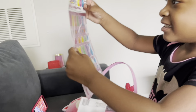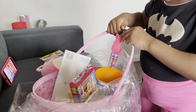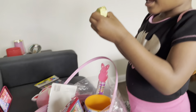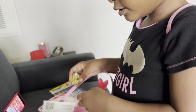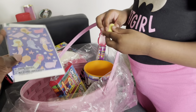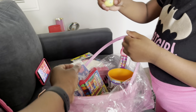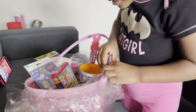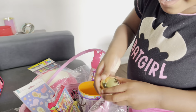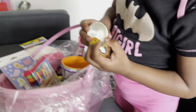What is this? The stickers? Yeah, that's cool. And these are some chocolates that I like, but I don't eat chocolate, but I think I do. Like, well, you know, mommy will eat the chocolate. What's this? Oh my god, what's this? Oh, that's like stickers. What's this? A little egg. Oops. The golden one again. I love seeing this golden one. Jelly bean. Yes, some jelly beans.